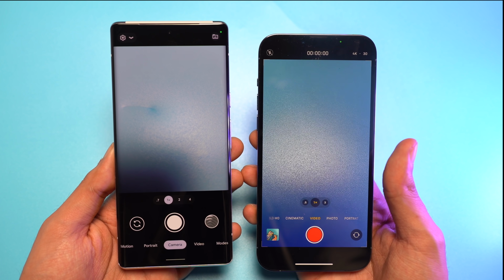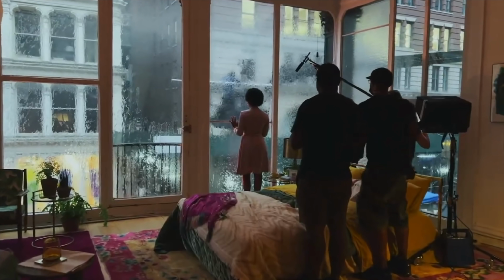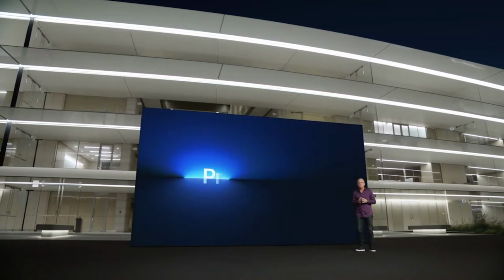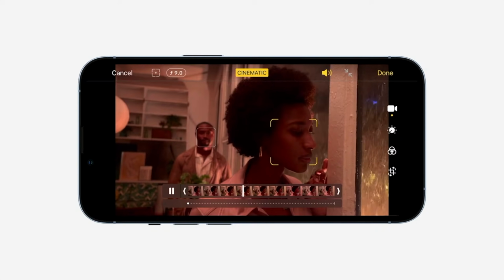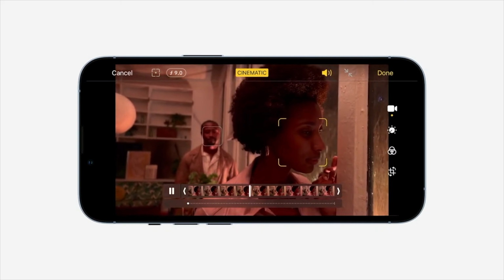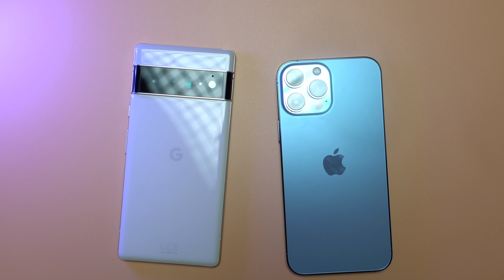Plus, Apple is giving you something that no other brand is giving, which is the ProRes RAW video performance, which is an even next level pro grade video feature. So video wise, iPhone is still in its own league, but compared to the previous Pixel phones, Google has closed the gap massively. All in all, I have to say that Google has done an incredible effort making this comeback with the Pixel 6 Pro in the flagship game.